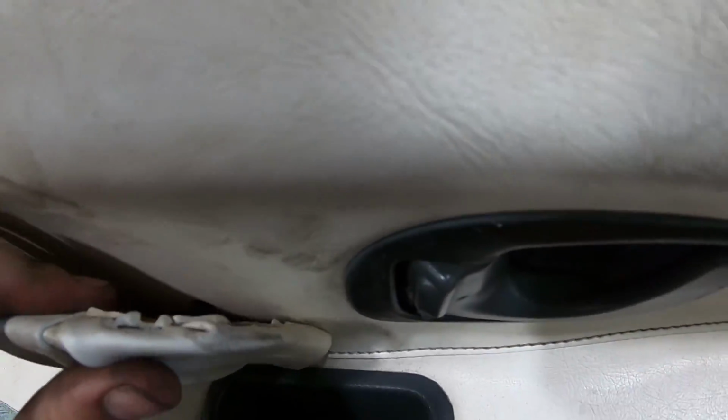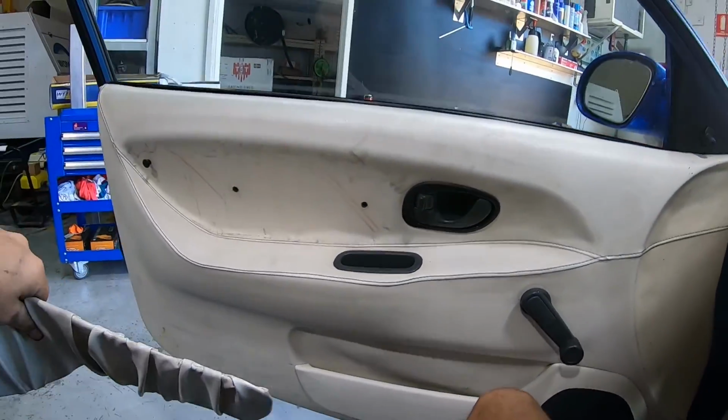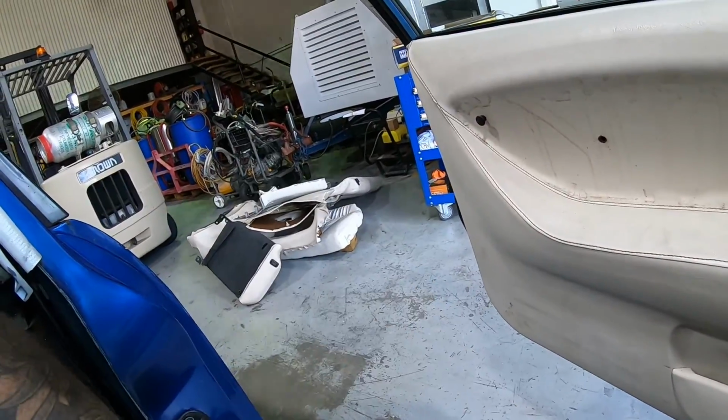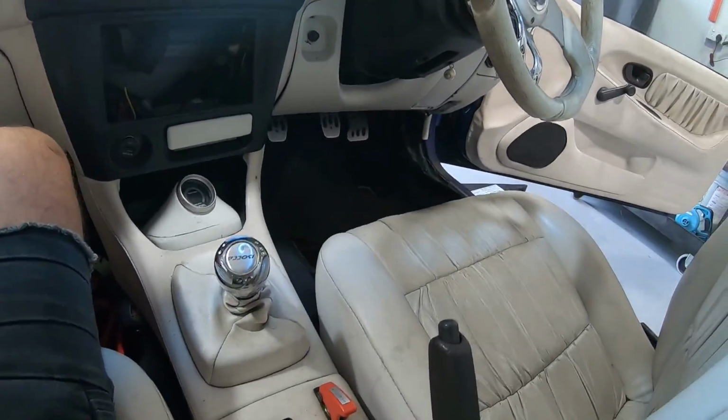And it's just for looks. Like, look, it just comes straight off. Like, even just making that would be a pain. And I'm just getting rid of it. And it makes me sad, but I don't want it.